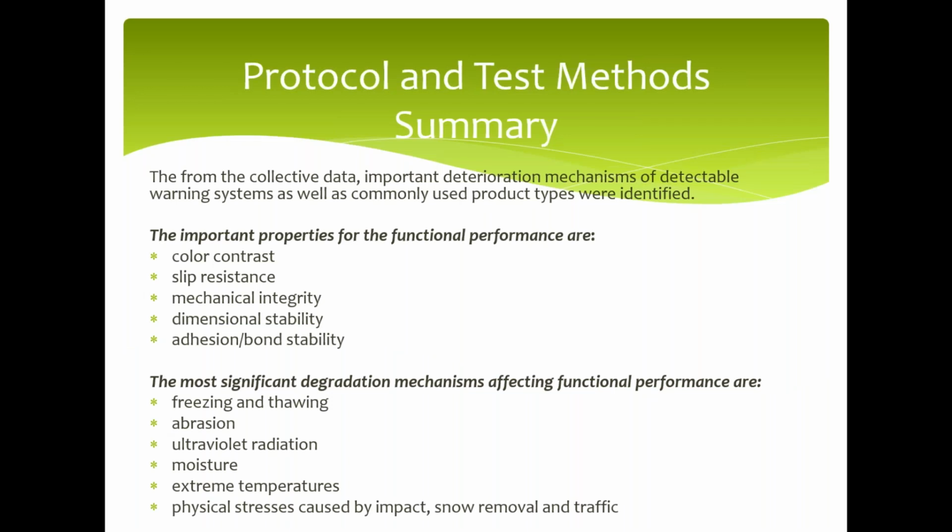From the collected data that the committee gathered, the important deterioration mechanisms were identified. We identified that for functional performance, it was color contrast, slip resistance, mechanical integrity, dimensional stability, and adhesion bond stability for the product. And the most significant degradation mechanisms affecting performance were freeze-thaw, abrasion, ultraviolet radiation, moisture causing changes to the product, as well as damage, extreme temperatures, and actual physical stresses caused by the impact of snow removal devices and by traffic.